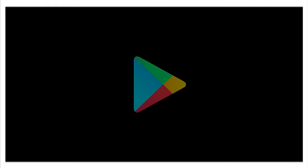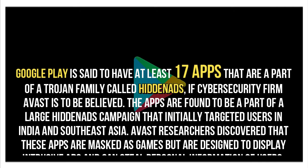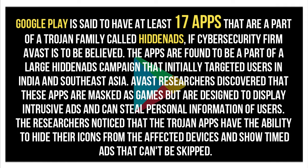Google Play is said to have at least 17 apps that are a part of a Trojan family called hidden ads, if cybersecurity firm Avast is to be believed. The apps are found to be a part of a large hidden ads campaign that initially targeted users in India and Southeast Asia. Avast researchers discovered that these apps are masked as games but are designed to display intrusive ads and can steal personal information of users.